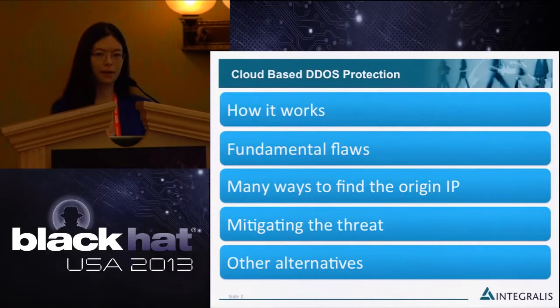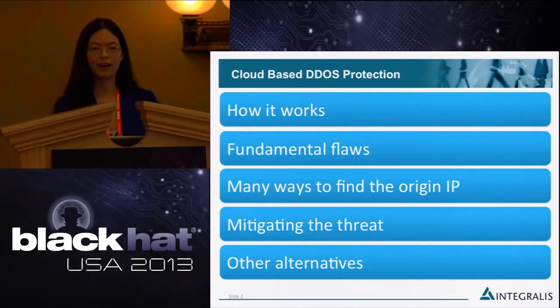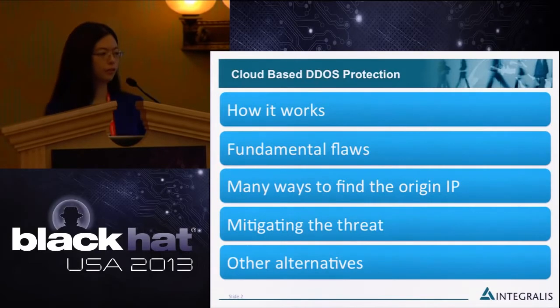I came across this bypass due to my long-standing fascination with malicious websites. I saw a lot of sites selling DDoS for hire or stolen credit cards, and it turns out that getting DDoSed by your competitors is an occupational hazard. I noticed that a lot of these malicious websites were protected by cloud-based DDoS mitigation, and it annoyed me because it obscured information about them. So I worked to get rid of them.